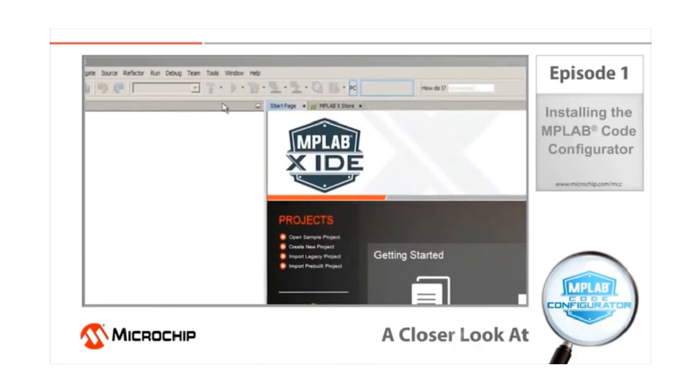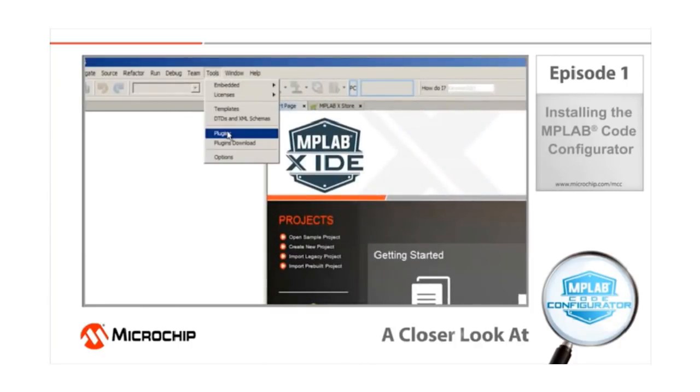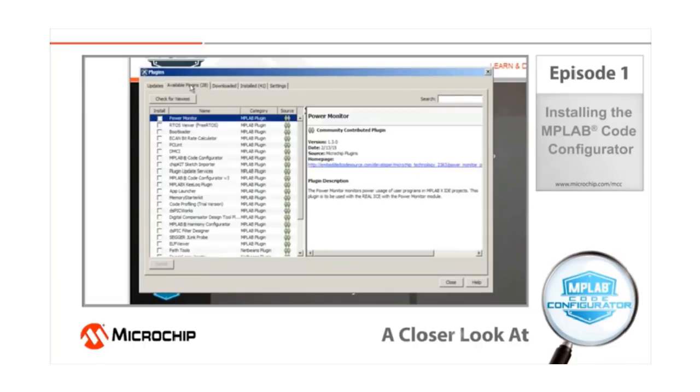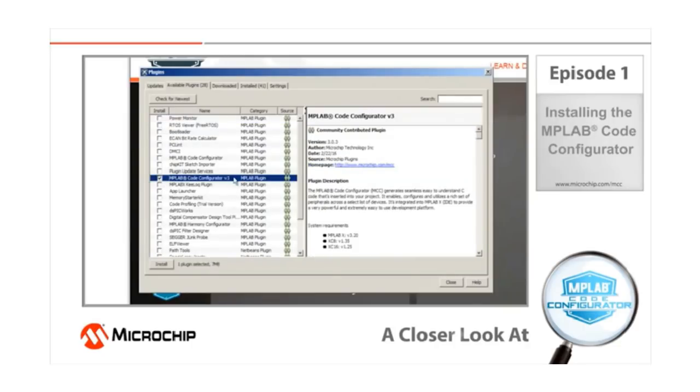To install the Code Configurator, select Plugins from the Tools menu at the top of the MPLAB X IDE. In the Plugins window, select the Available Plugins tab and scroll down, being careful to select the MPLAB Code Configurator version 3. Highlighting the plugin will provide plugin details on the right of the window. Check the Install box next to the plugin and then click Install to continue.